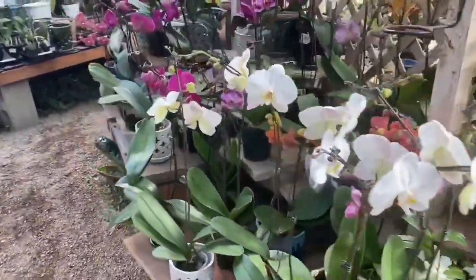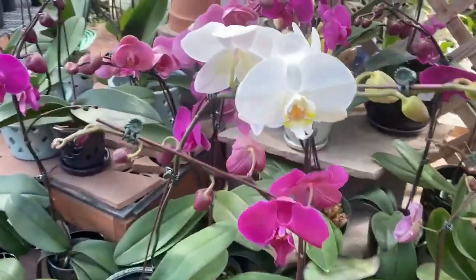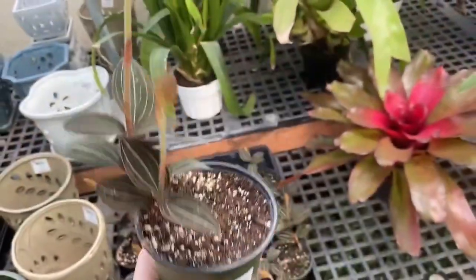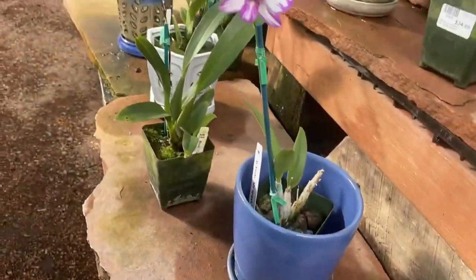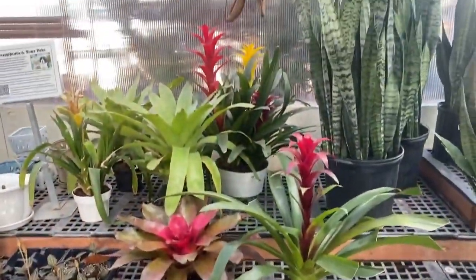Moving into the orchid section, these are always so beautiful, always so well taken care of. You can honestly find a really good variety of orchids at the Fort Collins Nursery. I'd honestly say they have the best variety of orchids in Fort Collins. This is an orchid jewel that's considered past bloom. That one I just thought was so beautiful.